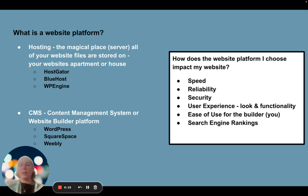Because they load this huge amount of code for those pre-built templates in, they tend to be a little bit slower. They have more development back-end errors that you would have a hard time fixing on your own. They also come with limited functionality as far as search engine optimization. What you can do with those is a bit limited. Not that they're bad, it's just a little bit more limited.